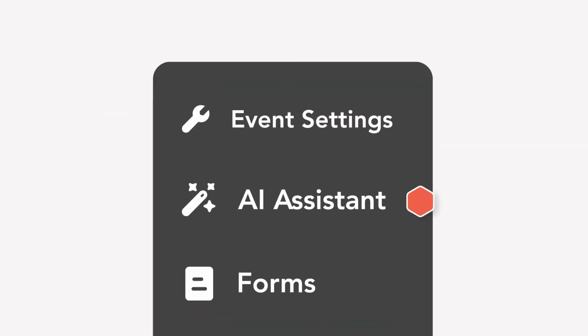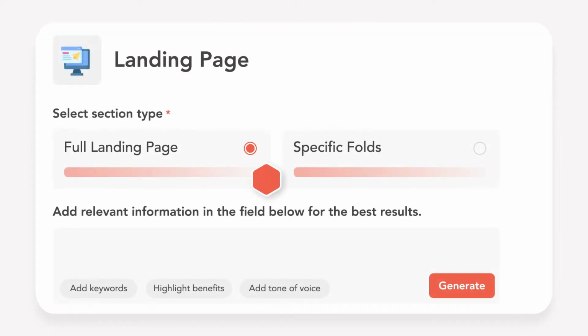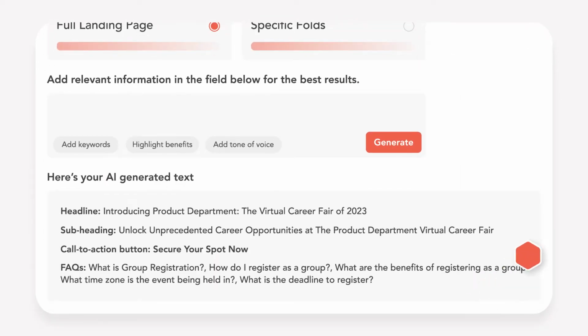We also provide an AI content assistant should you need help in generating content for your landing page. This massively cuts down your time to market.